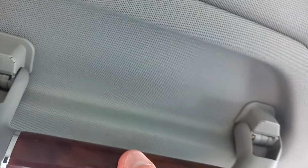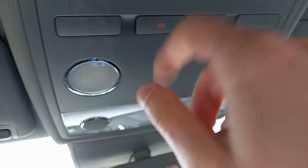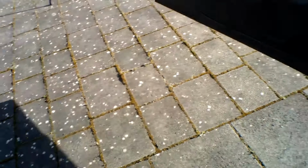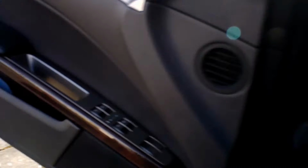Grip handles with wood accenting, sun visor with vanity mirror and light, auto dimming rearview mirror, front interior lights, and a sunglass container. All right. So let's go ahead and shut it down, and we'll check out the back seat.